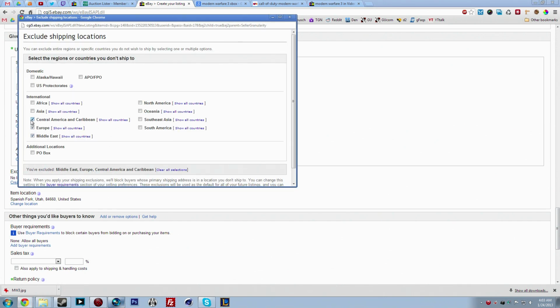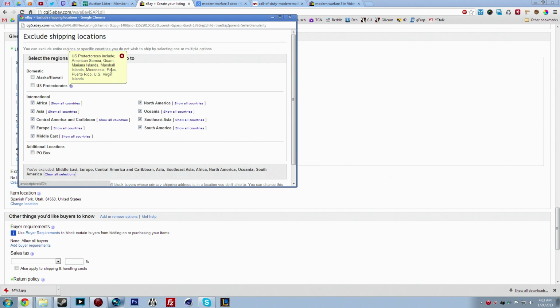If this is your first time selling, you probably only want to sell to your country. So if you're in the UK, only sell to UK. If you're in the US, only sell to US. I also, the US protectorates like these, they have similar shipping costs to a lot of them. So I ship to them.